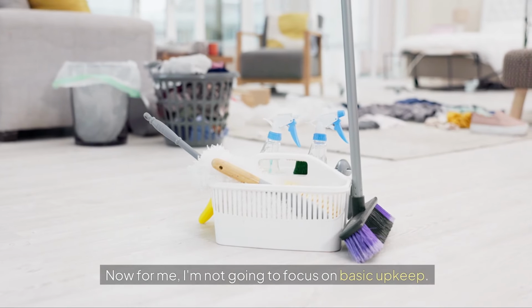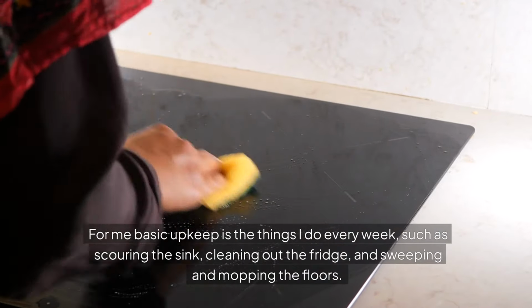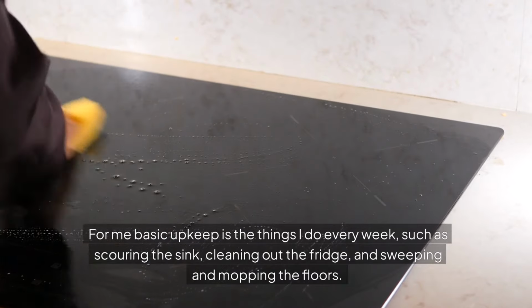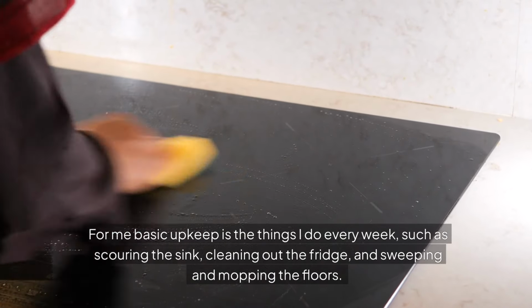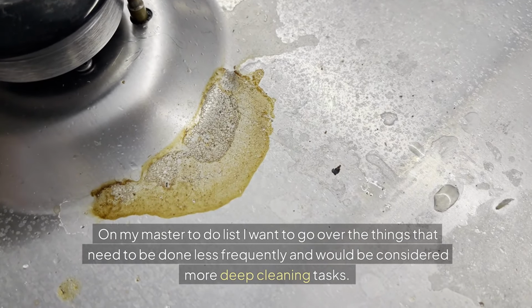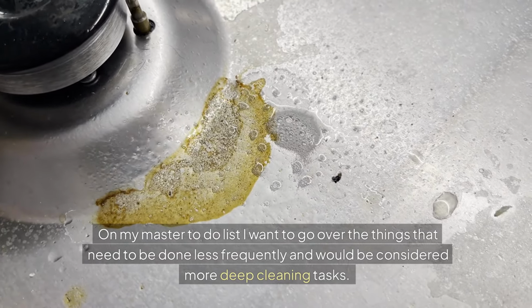Now for me, I'm not going to focus on basic upkeep. For me, basic upkeep is the things that I do every week anyway, such as scouring the sink, cleaning out the fridge, and sweeping and mopping the floors. On my master to-do list, I wanted to go over the things that need to be done less frequently and would be considered more deep cleaning tasks.